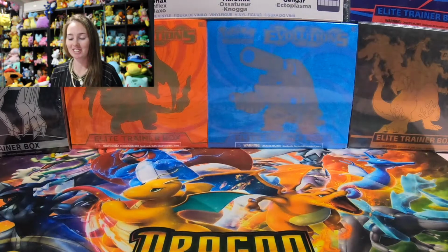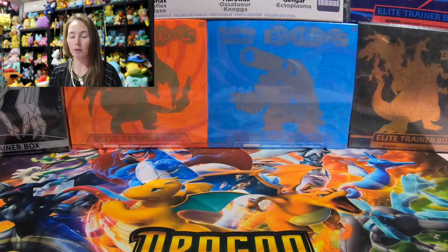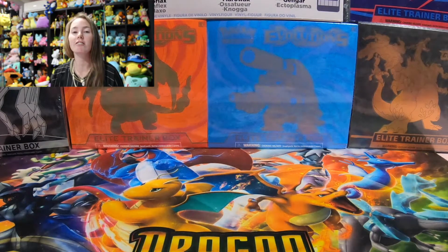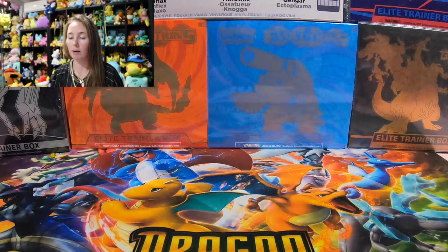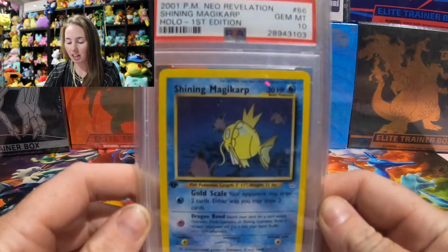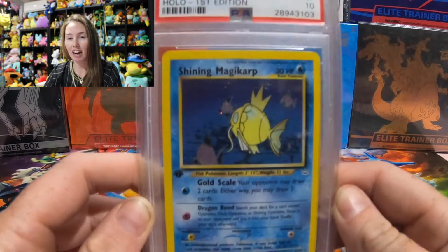On to number 7. Now, this one, I picked up this item in Perth, WA, when I was on a cricket trip. It was our day off, and I went hunting for Pokemon cards. I went hunting for vintage stores, any Pokemon stores, or even any card stores around, and I managed to stumble across this really cool card store, and I purchased this first edition Shining Magikarp. Have a look at this. Now, I paid $900 for this.